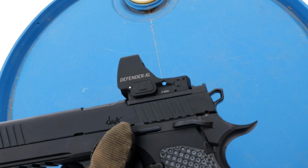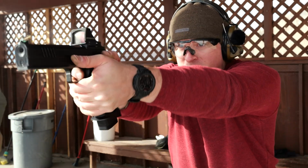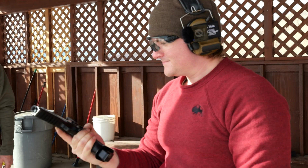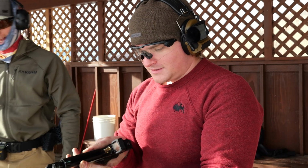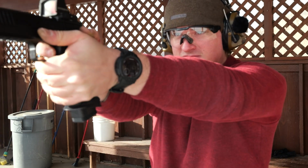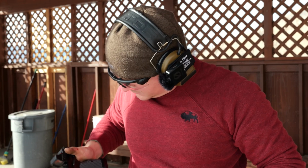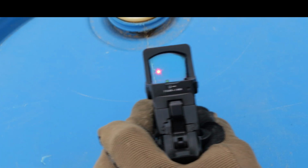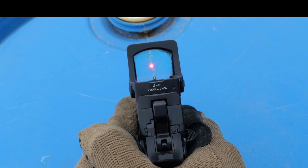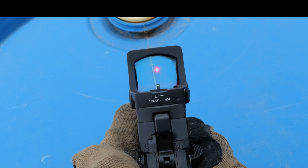There's not very much online intelligence about the durability of this optic, but I don't foresee any issues. Again, the structural integrity of this big square has been very well proven, and the optic itself seems extremely robust, so I wouldn't worry about the durability too much. The window itself is exceptionally low distortion, almost better than any other pistol red dot I've ever used. The clarity of the glass is superb and the distortion is absolutely non-existent.